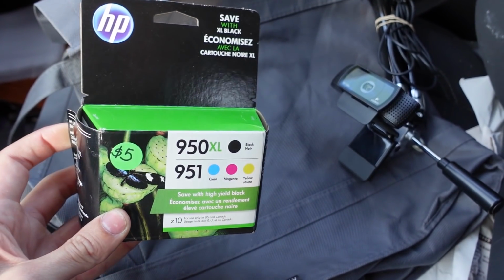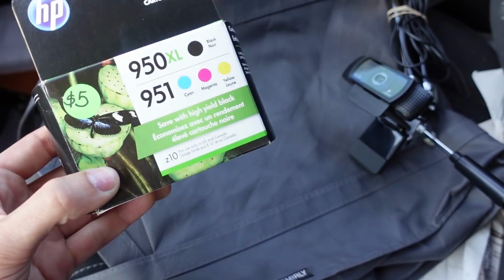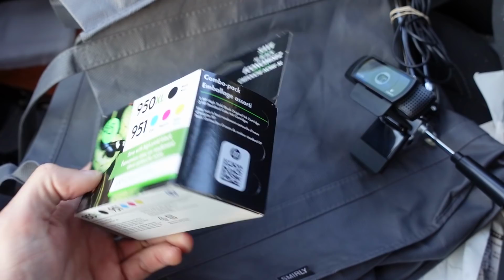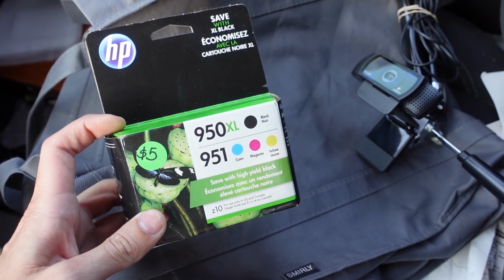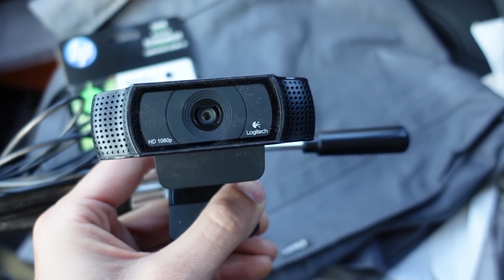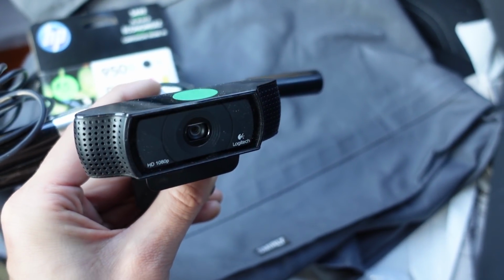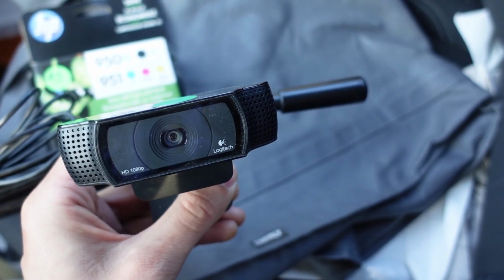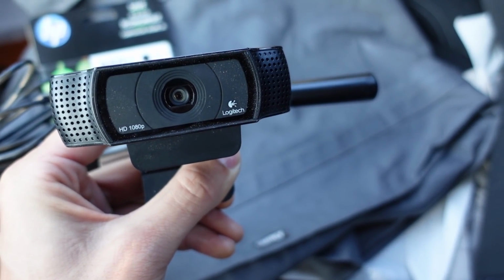Got some HP ink, $5. This is a bread and butter item. Whenever I see HP ink and it's cheap, I always buy it. These 950 and 951 combos should probably go around 40 to 60 bucks. And then I also ended up picking up this little Logitech webcam right here. Nice model. I've sold this one before. It should be pretty easy money. I don't know what the current prices are, but for $3, I wasn't about to pass that up.